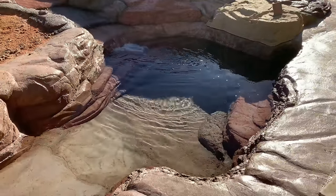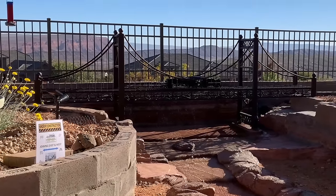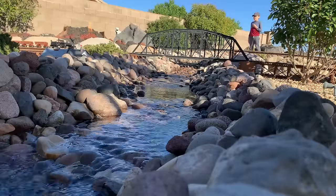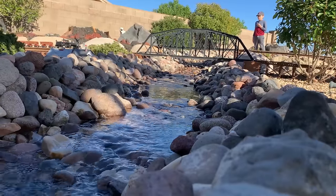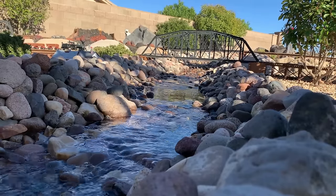So did you have somebody build the bridge? The bridge was built by Eagle Wings Ironcraft, a guy named Dan Hoag out of Phoenix, Arizona. He's done all of my bridges, and he's a fantastic craftsman and builds beautiful bridges. No kidding. That's his passion.